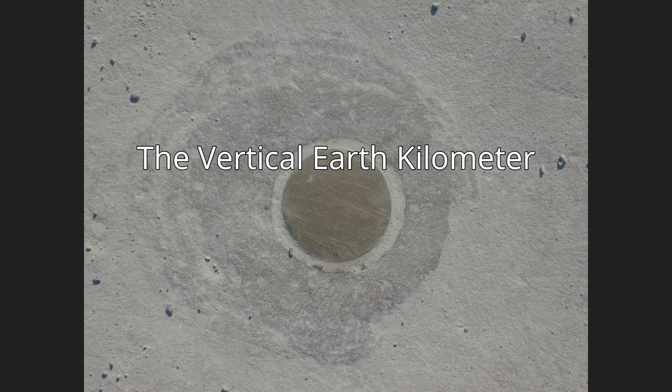It is inserted into the earth so that its top is flush to the ground and embedded in a 2 by 2 meter red sandstone square. Installed in 1977 during Documenta 6, it has been on permanent view ever since. The Vertical Earth Kilometer is maintained by the Dia Art Foundation as one of the 11 locations and sites they manage.